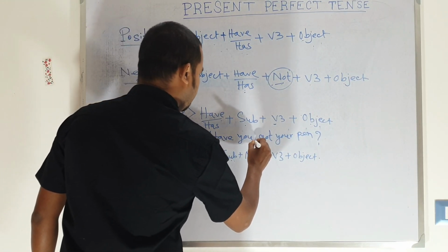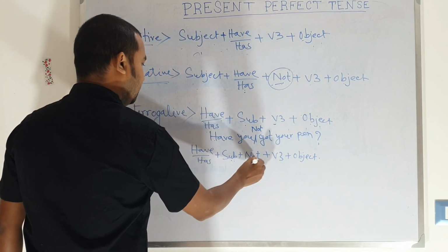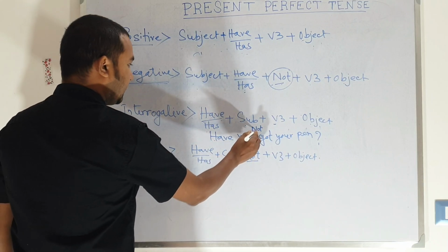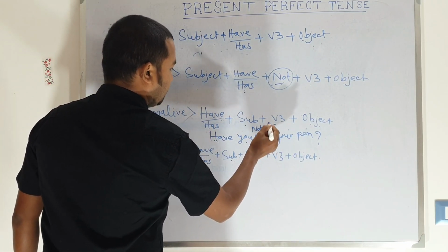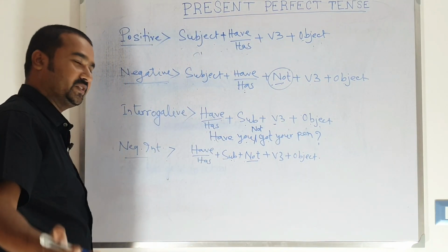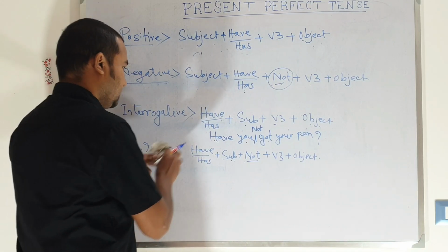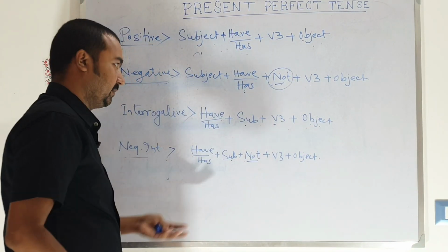Then, have you not got your pen? For negative interrogative, have you got, or has she not found her pen? We can also make so many sentences. It is so easy. Just look at the structure and the example and the matching example.